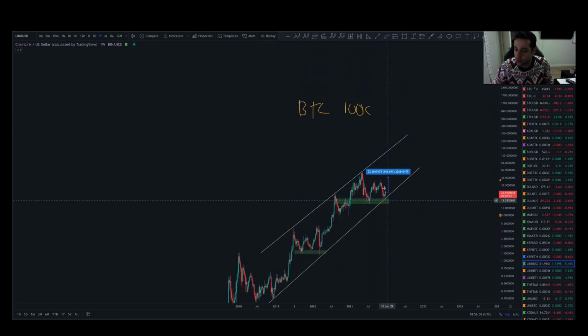So if we go back to Link USD, and we spoke about these levels here, if we were at $44,000 versus Bitcoin, which is $44 on Link, and we extrapolate from here and move up another 350%, where would that put us? That would put us somewhere in the region of a $200 Link, so $170, $180, $200 Link.